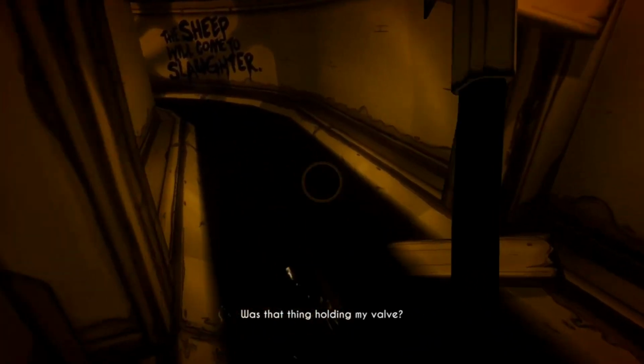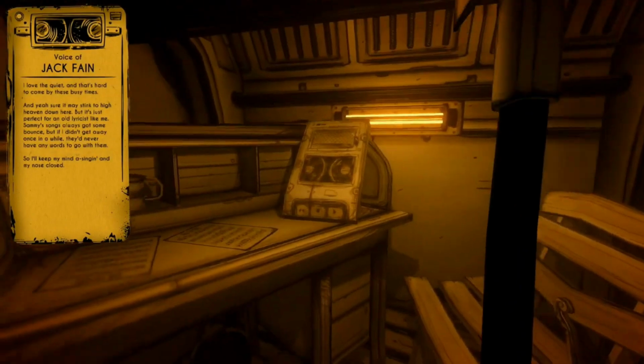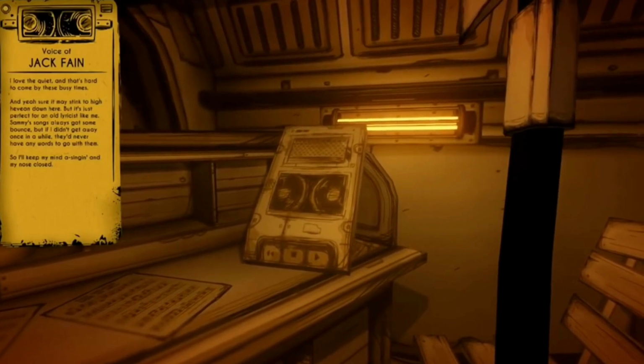Heading down there, we see a searcher with a hat that's holding the valve that we need that will disappear almost immediately. In a small office off to the right, there is an audio log from Jack Fain, the lyricist of the music department. Jack talks about how it's too loud up in the music department, so he moved down here into this small little sewer area.